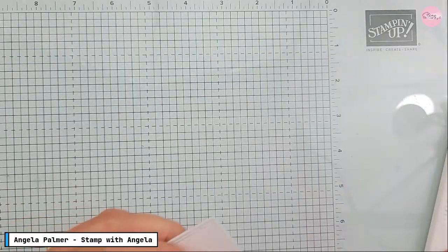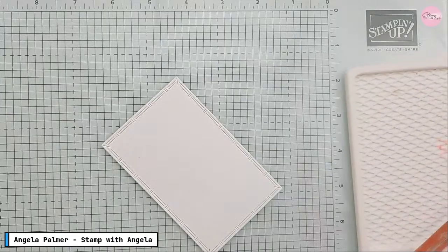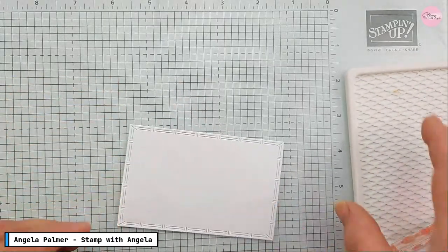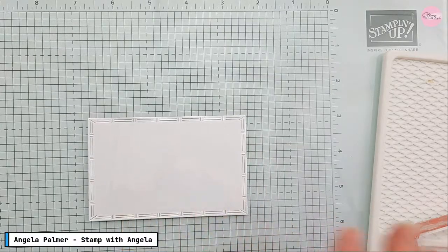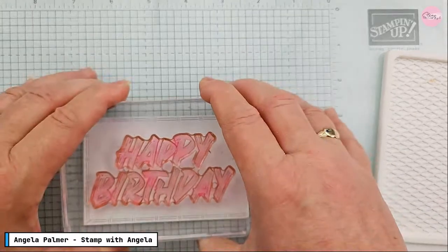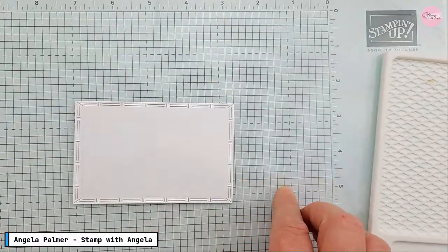And this is what it looks like. Isn't that cool? Let's move that back so we don't get the glare. All right, so the only bit we are stamping is this here. Now it is quite a big stamp, so make sure you've got a good firm surface.